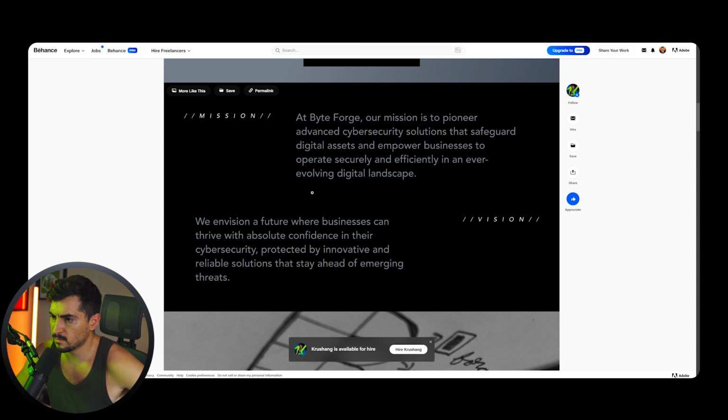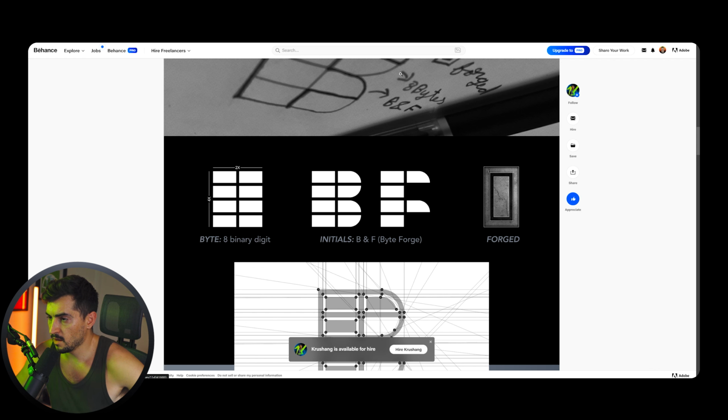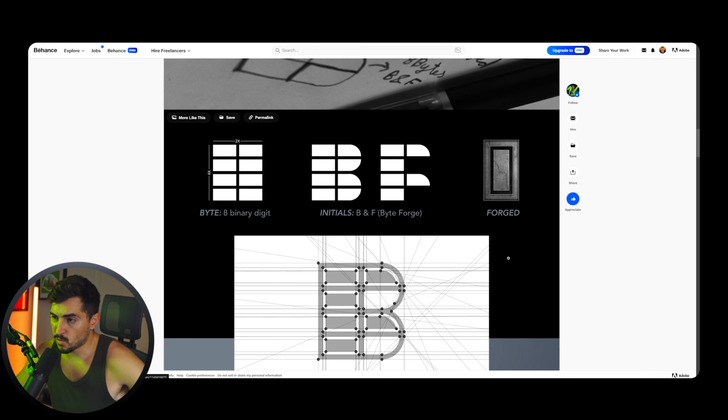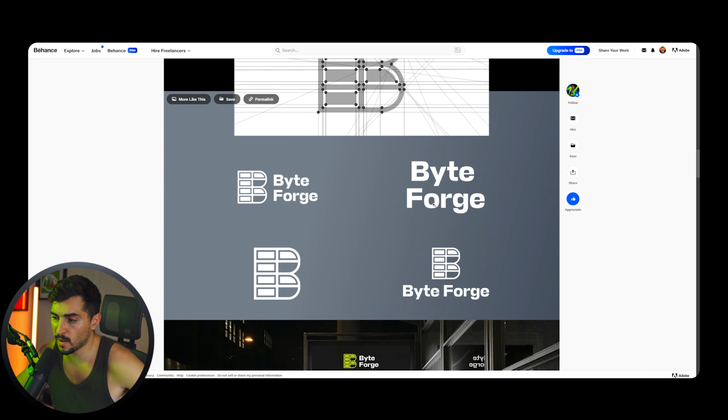Lots of text here, a bit too much text for me. Just gonna scroll through. 8 bits, we got the B and the F, and then forged. Okay, this is cool, seeing the construction. Everything feels a bit cramped. There's a lot of space you could have added here, above and beneath. Just space everything out. Give it more white space, more breathing room.